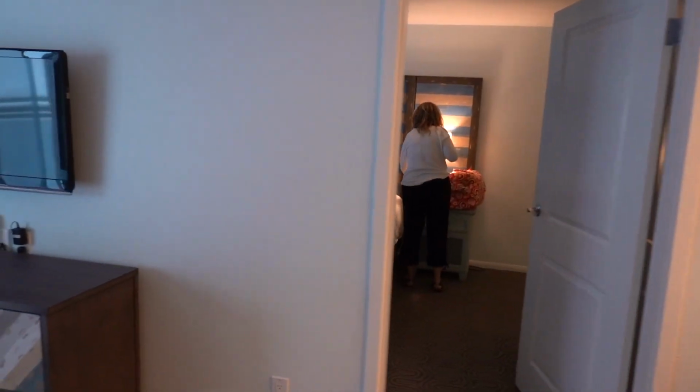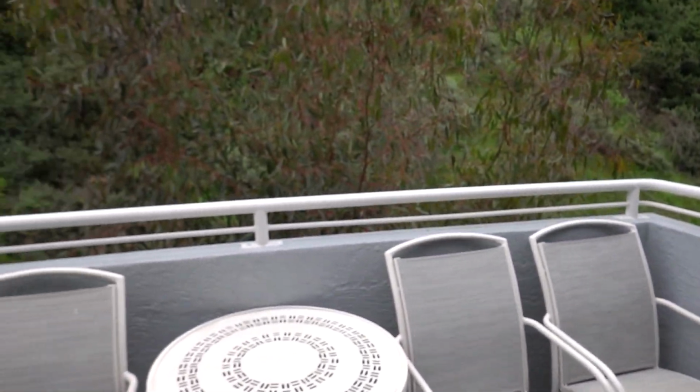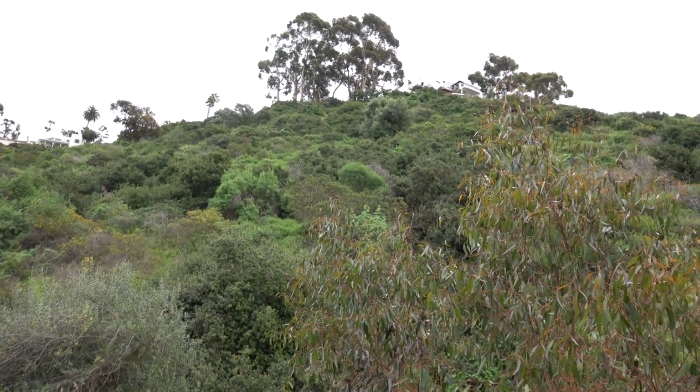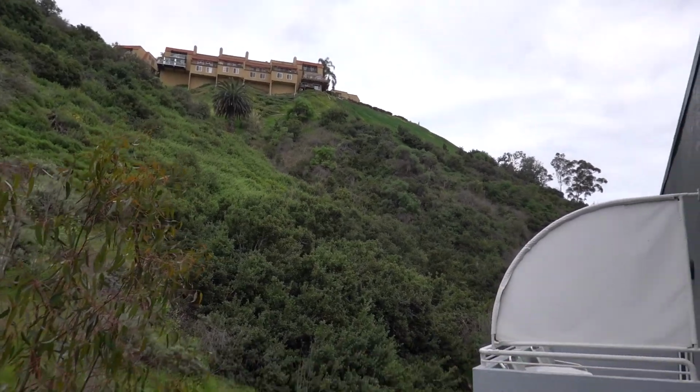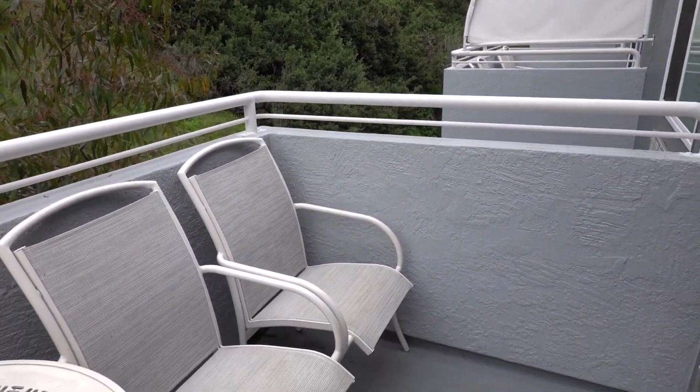living room, bedroom, other bedroom. And then this is my favorite part. Gorgeous view. Stunning. We'll be taking pictures here for sure.